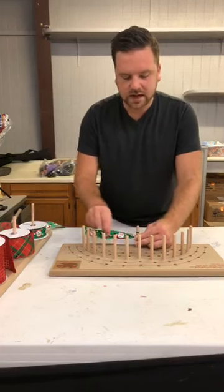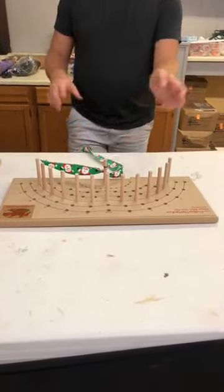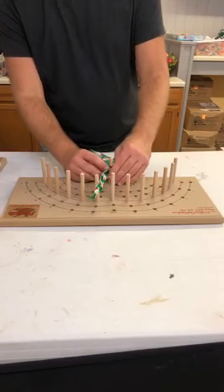Okay, so now that I have my initial ribbon on the peg, we're gonna go ahead and start. So I'm gonna pull that tail up here out of the way. Hey Debbie, hey Terry Lynn, how are you?